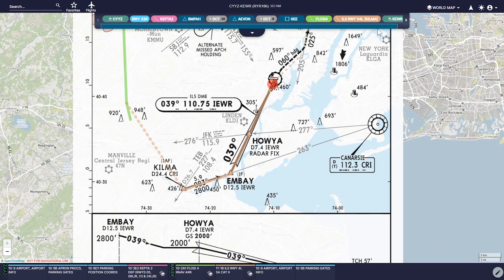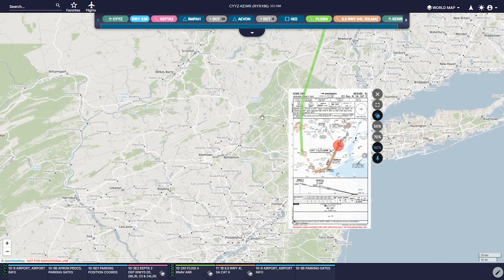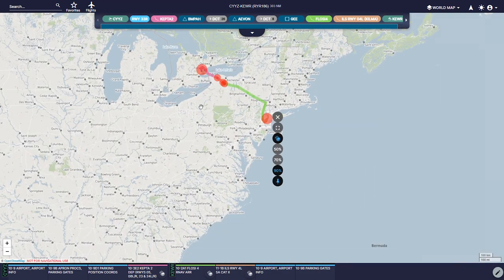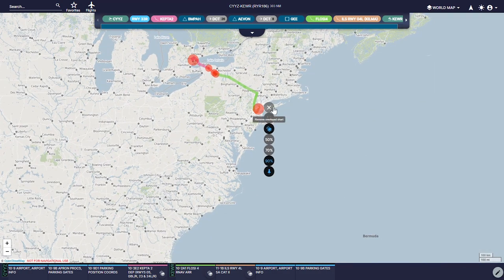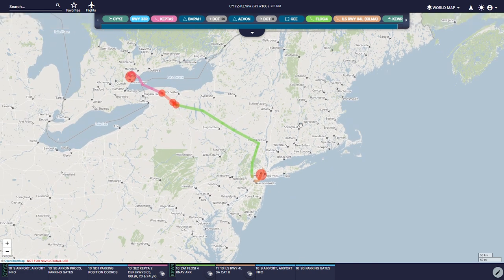All right. We've got everything that we need. There's our route. And all we need to do now is go into the cockpit and get the cockpit all warmed up and ready for the flight.